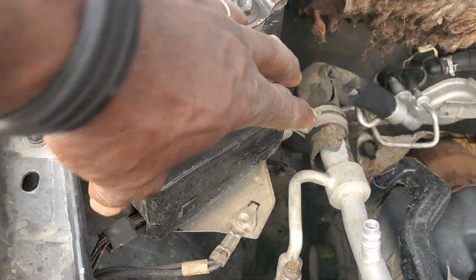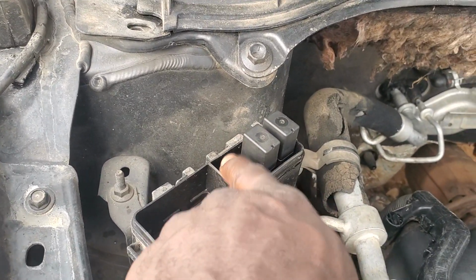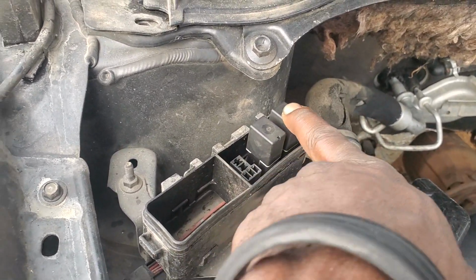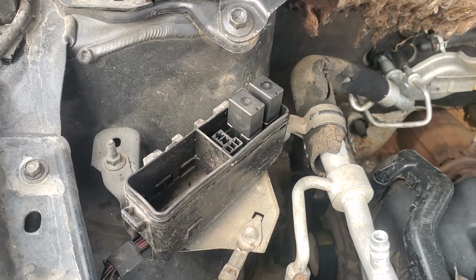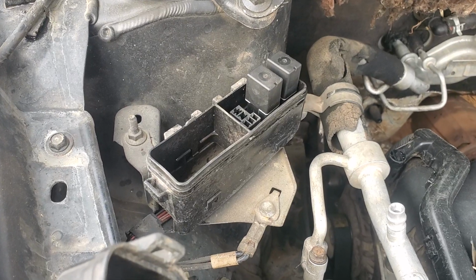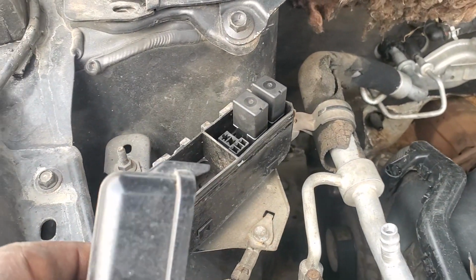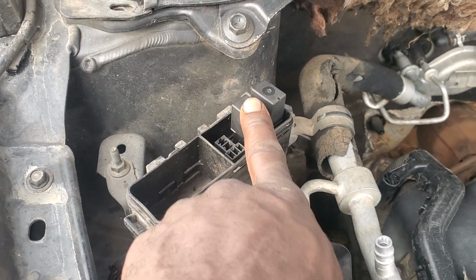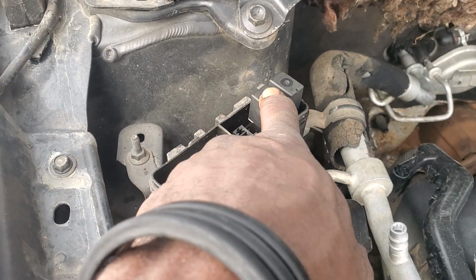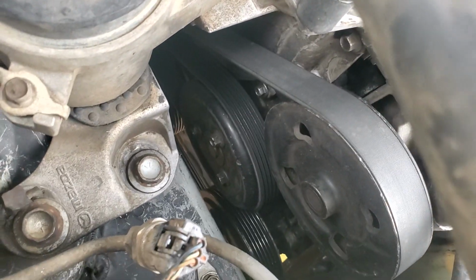When you pop this up in here, we have two relays and a spare, empty slot. This one here is for the horn, if the horn is not working, and this is your AC relay, the AC magnetic clutch relay. So you might try to swap these two and see if it gets power when you turn the AC on, or try to wiggle this while you have the AC on and see if the compressor clutch is going to engage. Let me turn on the light.